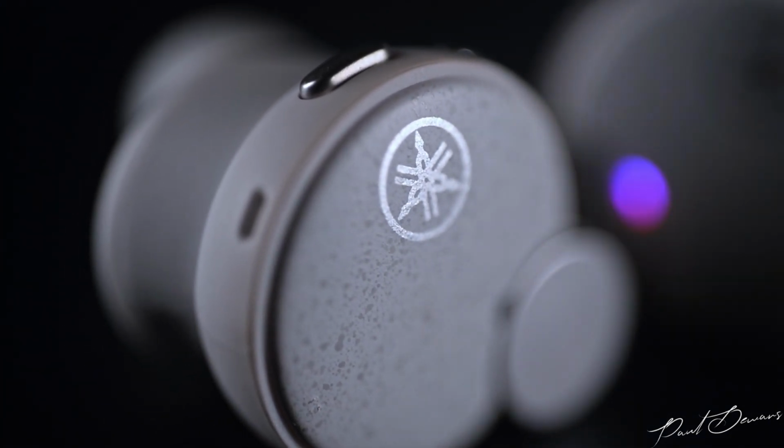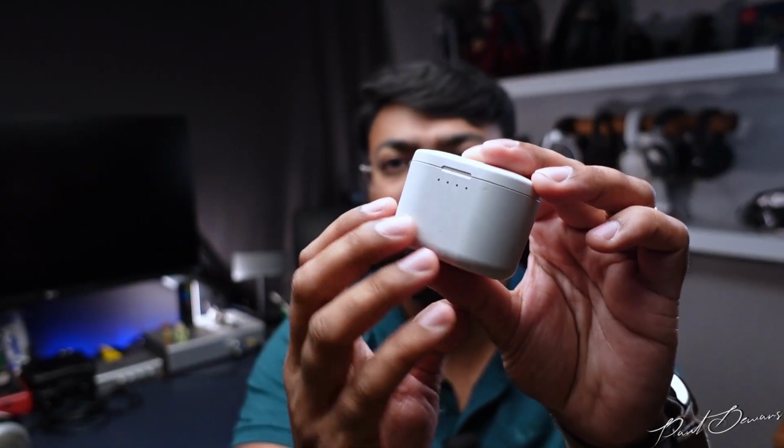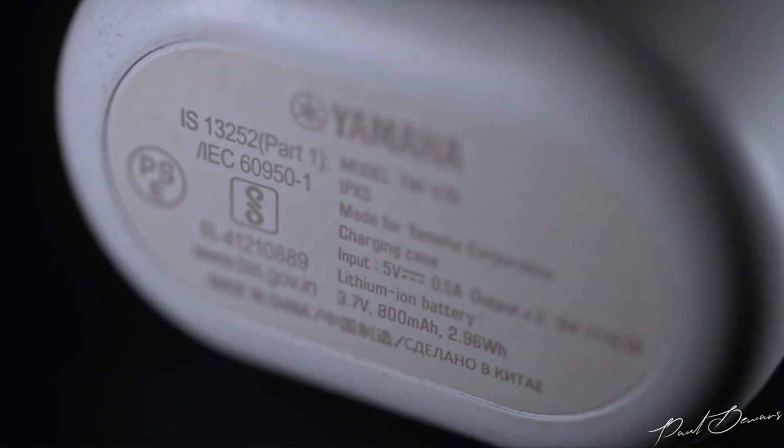And then moving on to the build, the overall build on these is beautiful. In fact, this color I do like, because it's got this kind of marble-ish look to it. I don't know if you can see it very clearly. Maybe I might throw in some B-roll here to show you the texture of how pretty this is. The case is really nice. It's not the smallest case, to be honest. It is a bit big and chunky, but that is also because it has a very large battery in it. It's got an 800 mAh capacity battery within the case, which is huge, but it is nice.